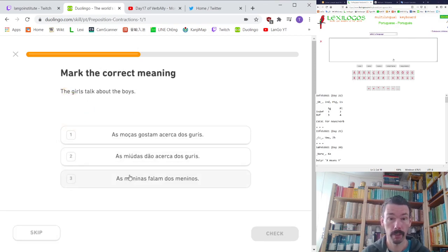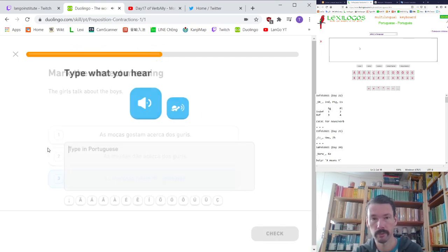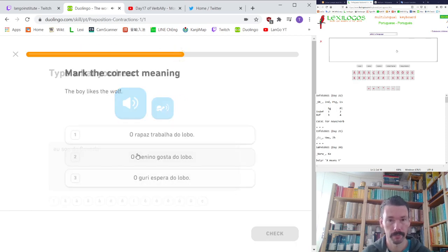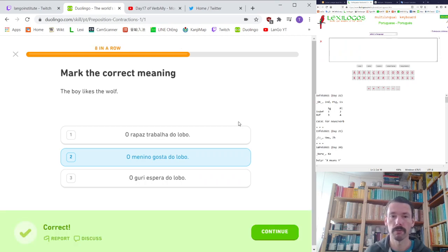The girls talk about the boys. Falam is the verb, can only be three. As meninas falam dos meninos. Eu sou do Canadá. I am of the Canada. The boy likes the wolf. Menino is boy, so it can only be number 2. Gosta do lobo. Lobo from Latin lupus, the wolf.